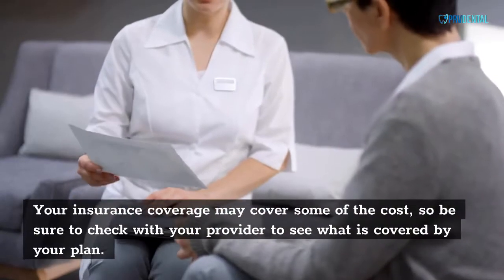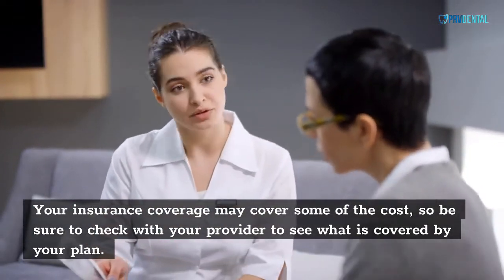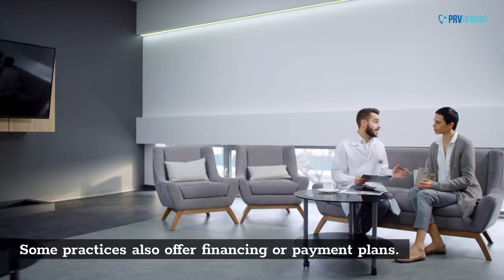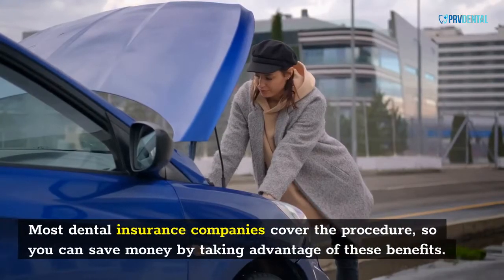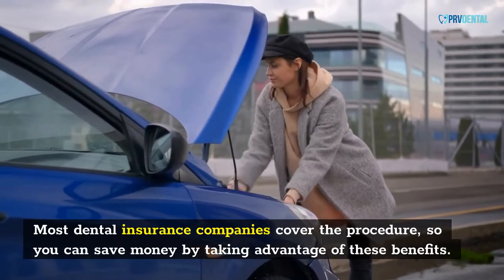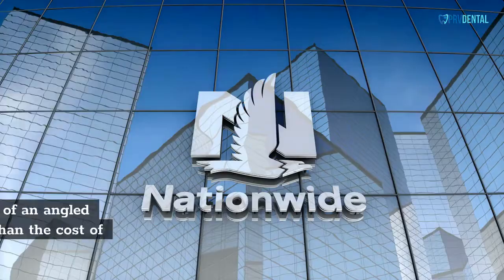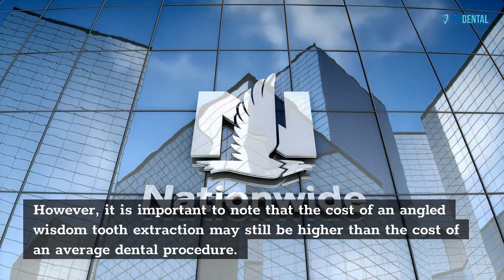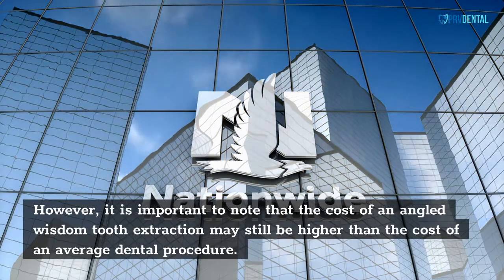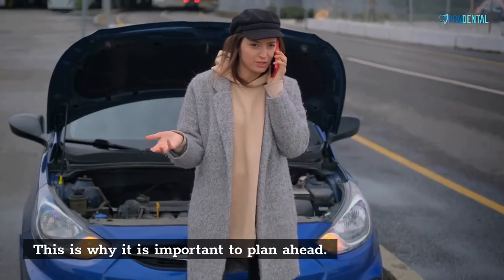Your insurance coverage may cover some of the cost, so be sure to check with your provider to see what is covered by your plan. Some practices also offer financing or payment plans. Most dental insurance companies cover the procedure, so you can save money by taking advantage of these benefits. However, it is important to note that the cost of an angled wisdom tooth extraction may still be higher than the cost of an average dental procedure. This is why it is important to plan ahead.